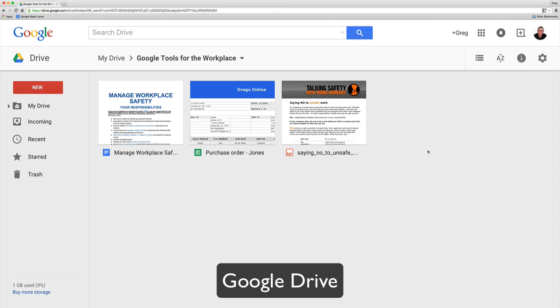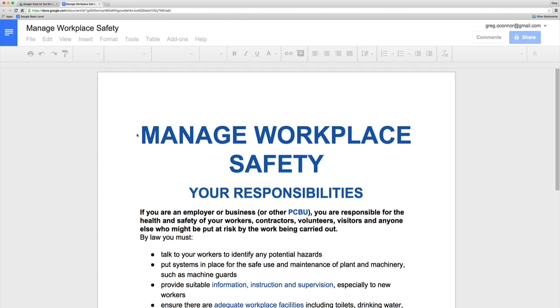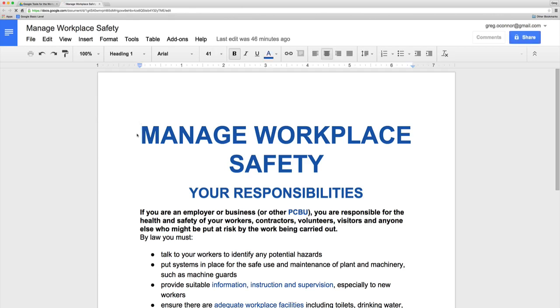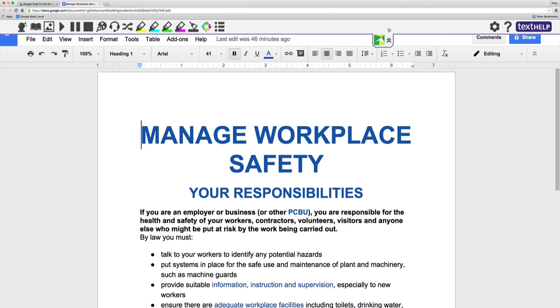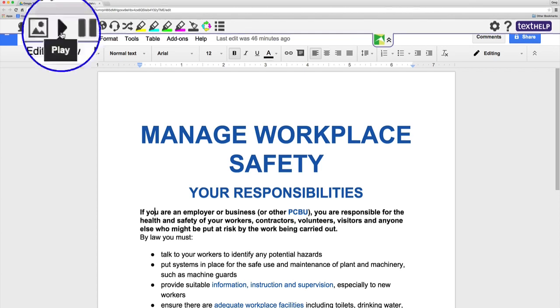Read and Write for Google is also available in Google Drive. Opening a Google Doc, the Read and Write for Google toolbar is available at the top of my screen. If the toolbar is hidden, I just click on the tab to pull the toolbar down. To begin reading a document aloud, I'll just put my cursor anywhere in the text that I want read and press the play button.